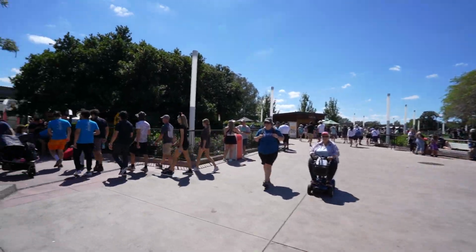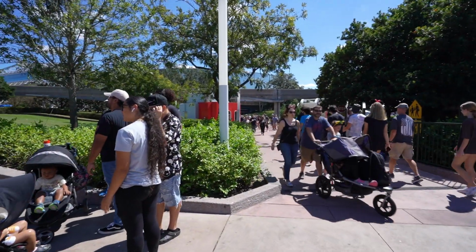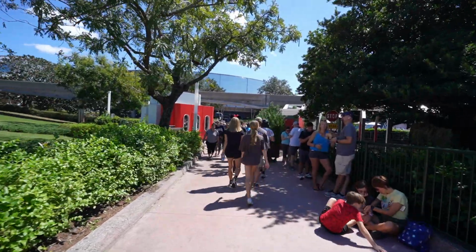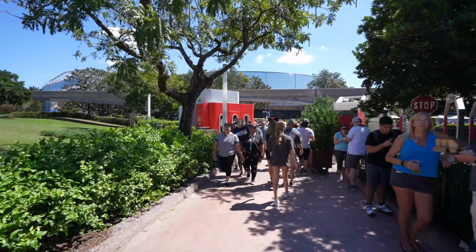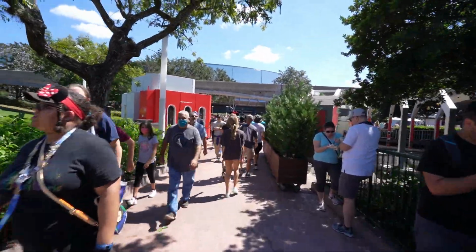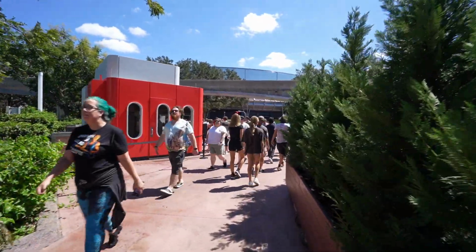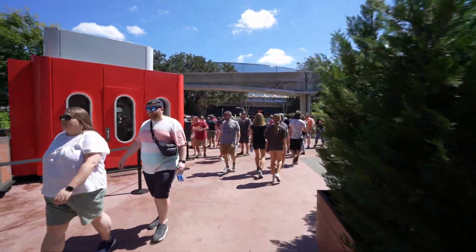Here's a little gauge of some of the crowds. You can see very busy today. And I mean, it could be a combination of Saturday, plus people weren't able to really go to the parks, plus then you have also the 40th anniversary. So it could be a little combination of everything adding up to a very busy Saturday here on October 1st at EPCOT. First stop will be over here at the Mexico Pavilion booth.